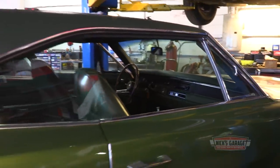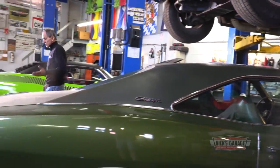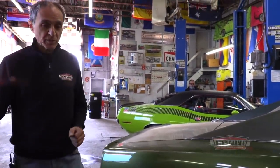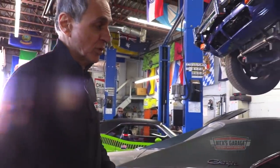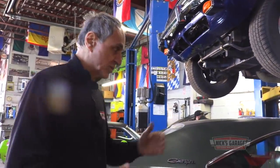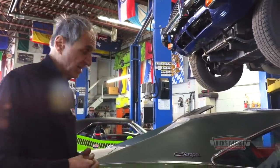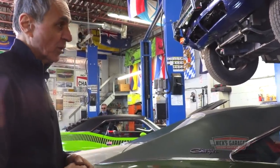Back in those days, you could have bought a triple color car: black vinyl roof, black car, black interior. But then you could have bought a B5 blue Charger, blue interior. But I don't think they had a blue top; they had a black top, sorry. Or a white top, as a matter of fact. But it is one beautiful car.